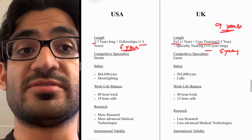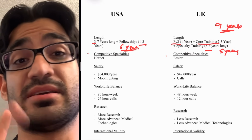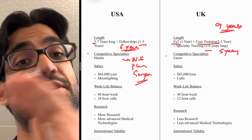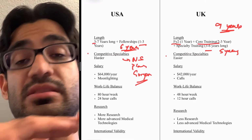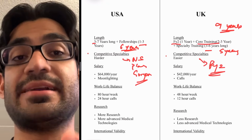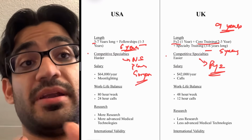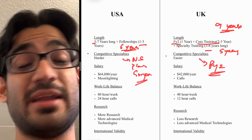Second is competitive specialties. If you want to go into specialties other than internal medicine, family medicine or pediatrics, let's say neurosurgery, plastic surgery or general surgery, the US is going to be a much steeper slope to climb compared to the UK. The reason for that is in the UK, when you enter your Foundation Year 2, you kind of become an insider, where for a year you're with a hospital, getting this experience. People know that you're not just some IMG. Compared to the US, where you do electives for 1 to 3 months, and you apply, and you don't even know people.